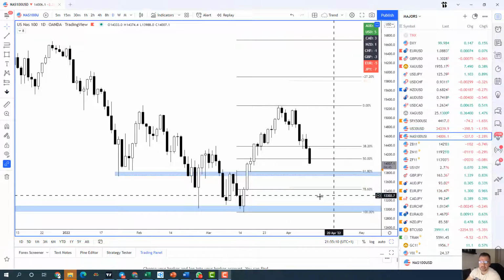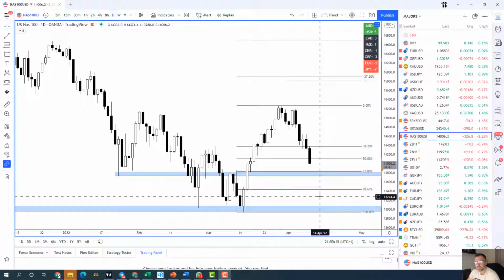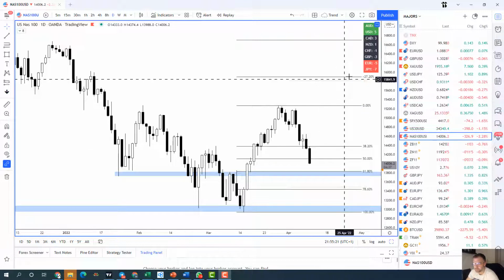And that's what makes consistent traders. You're not trying to do something new every trade. You're basically repeating the same process, rinse and repeat.